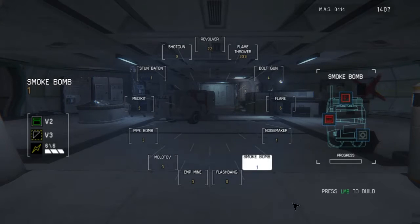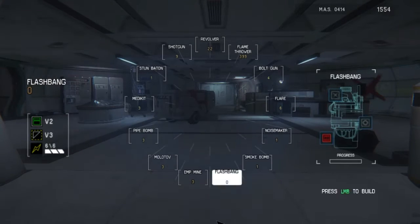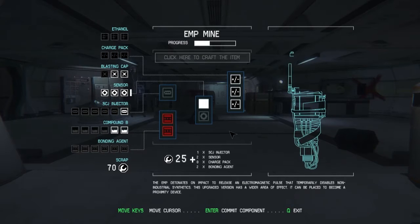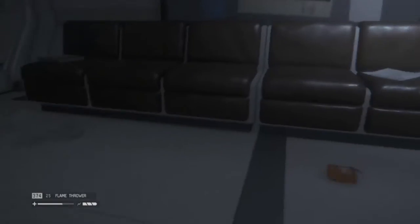Ooh, I don't know. Where are we going? Noisemaker, maybe? EMP mine. That's going to use the most charge packs. Why won't you let me do this? Okay, that's going to use the most charge packs. Yeah, 1, 2, 3. Brilliant. We're also going to get some sensors and an injector. I hear some scary stuff, though.